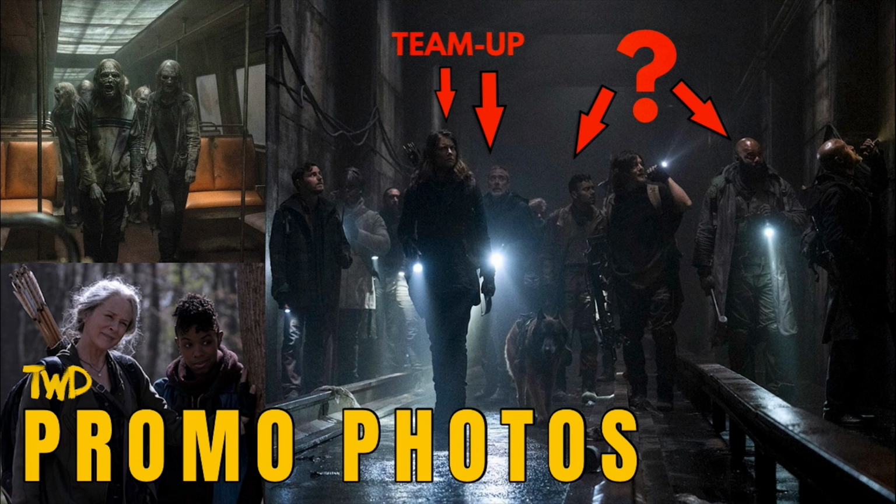Now, there aren't too many images. There's only like 3 or 4 new images, but one of them in particular is extremely interesting and intriguing, which we're going to take a look at. So stay tuned, we'll be right back to break it all down.